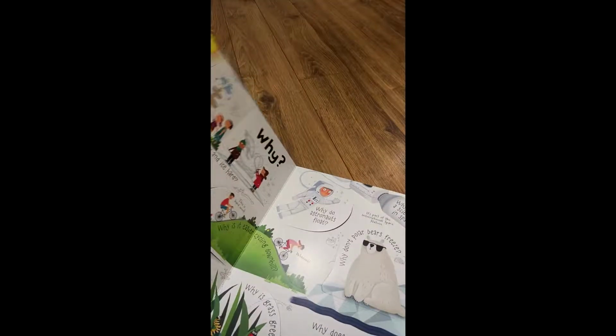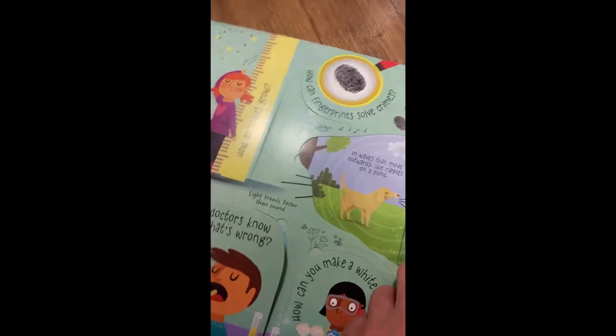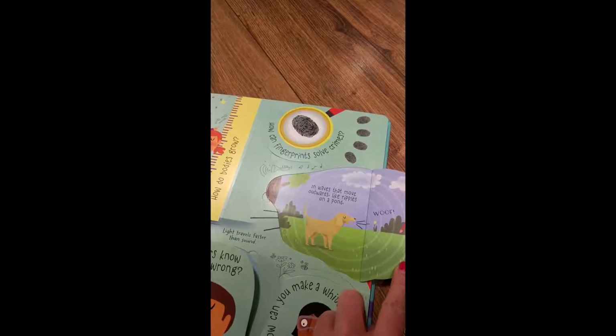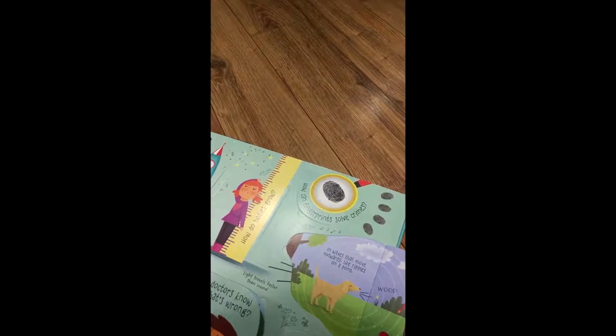Which one? This one. How does sound travel? In waves that move outwards like ripples on a pond. When the dog barks, the sound moves in waves, in circles. Sounds are vibrations. They travel through air and other materials.